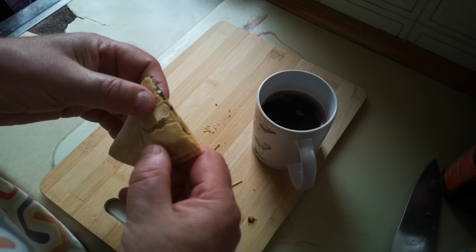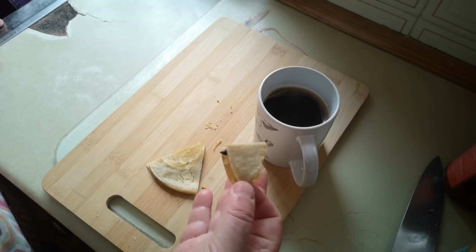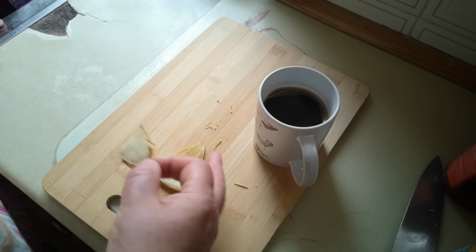Maybe it would be better if that was baked until they're completely crisp. I didn't want to risk it. I'm glad this is only the bonus snack. I think the chips and dips beats this by a mile.